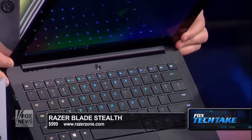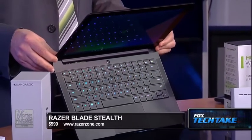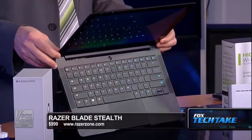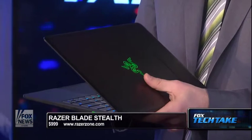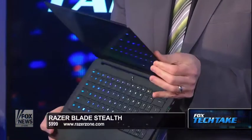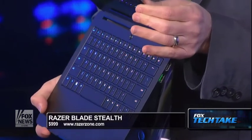Tell us about this thing. Yeah, so they're actually going right after the Apple MacBook Air with this guy. So the Stealth starts at $999. Given the fact that this is a 2.5 pound ultraportable, 0.5 inches thin, and I love that the keyboard lights up, gamers will love that. It glows millions of different colors.